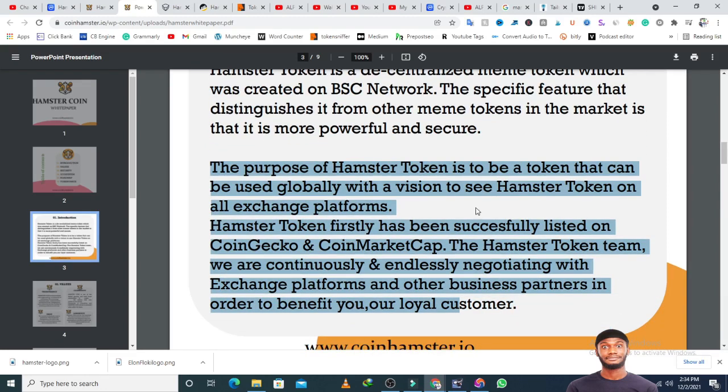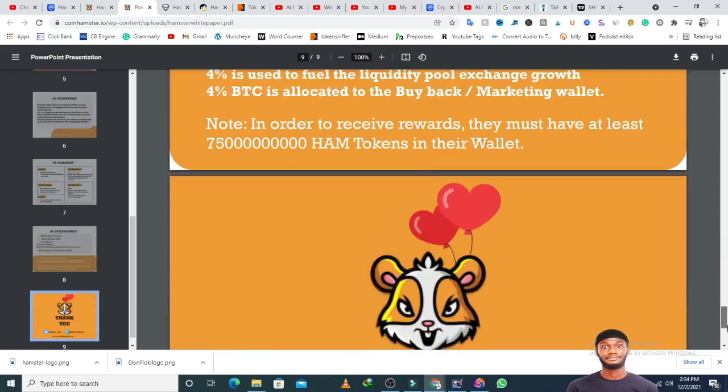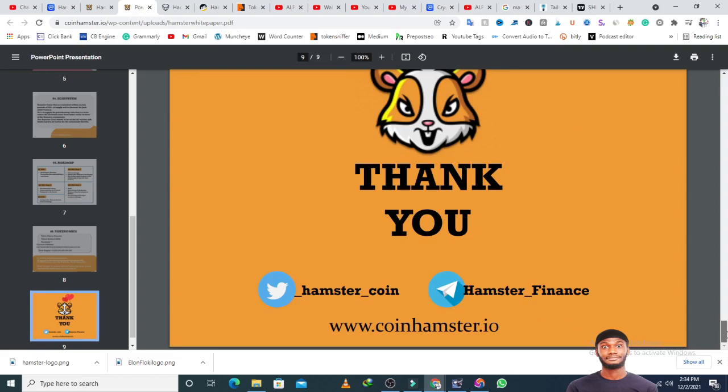So Hamster token has been successfully listed on CoinGecko and CoinMarketCap, and the team are continuously and endlessly negotiating with the exchange platforms and other business partners in order to benefit you, our loyal customers. So you just want to be listed on all exchange platforms. That is what they want to do, and it's not too much to understand. I like the fact that they just went straight to the point.